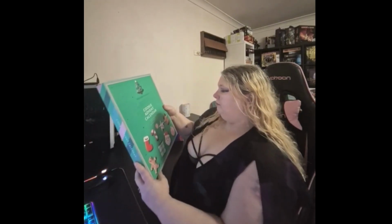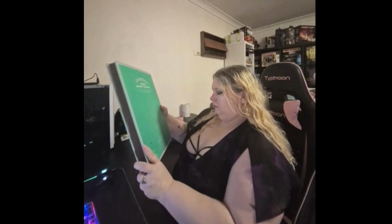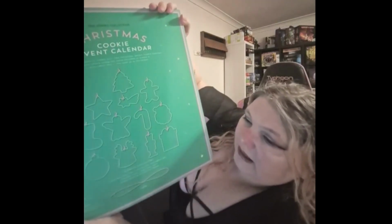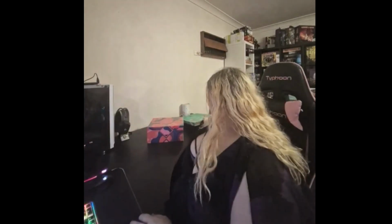Nothing wrong with that. But yeah, that's it. The twine you can use to hang the cookies. I don't know why you would hang the cookies. Ridiculous. You wouldn't. So that was that. I got that from Myer. From memory, it wasn't very expensive.